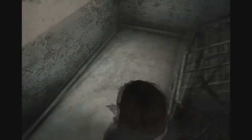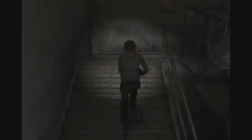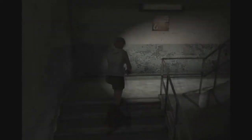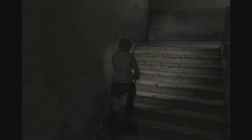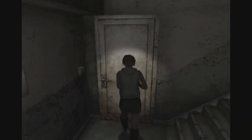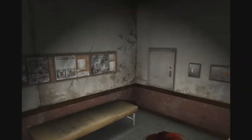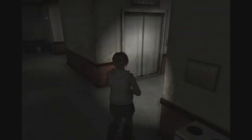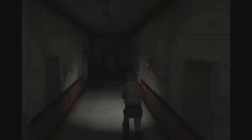Let's go upstairs first, just for fun. Because we're on the 3rd floor. So let's try the 4th. Nope, won't open. So try the 5th, maybe? Cool. Cleaning goods here, not much I can do with them. Check this elevator. Nope. Nope. All of these bathrooms in the entire place are just completely locked, so.